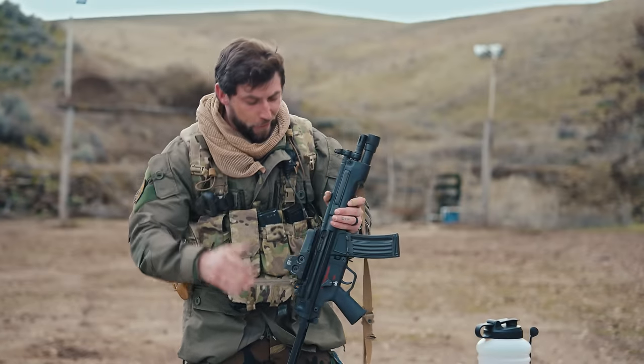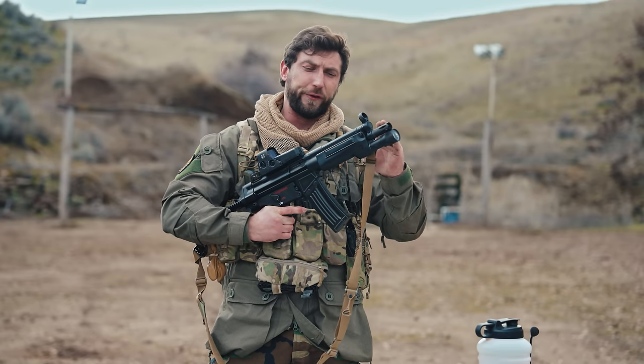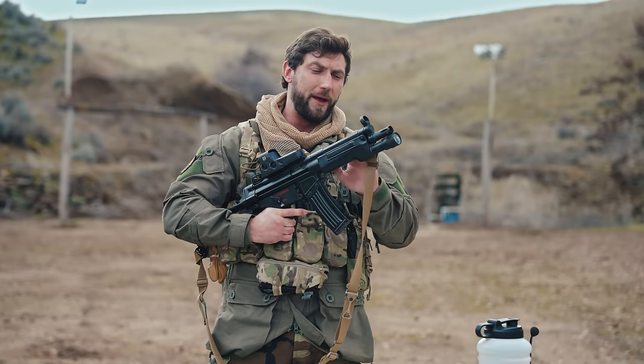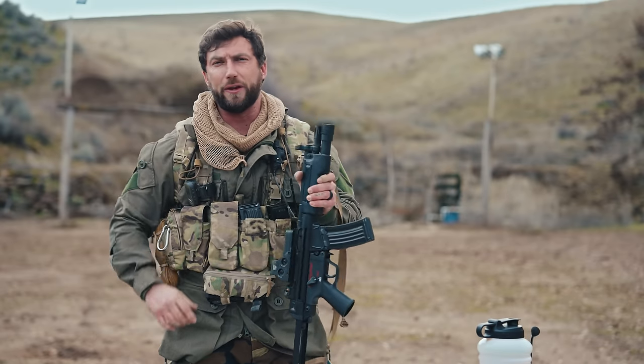So with all of that being said, let's go ahead and go down this weapon. Let's talk about it tip to butt. Dakota Tactical did a wonderful job of building this out. So let's go ahead and go down this weapon.